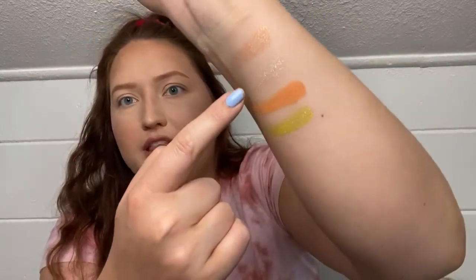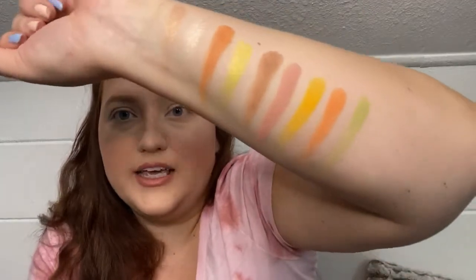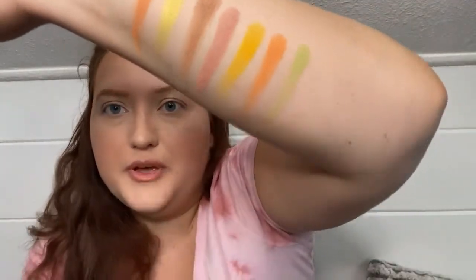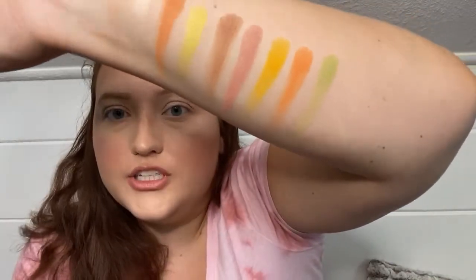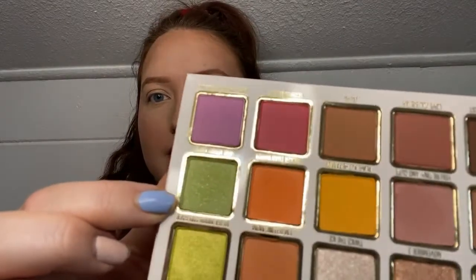This one looks really pretty, like it would be a really pretty topper. This is Cup of Tea, You're Tiny and Cute, Runs in the Family, Thicker Than Water, and Here Kenny Kenny. That's the second row. So you can't really tell in my swatch, but Here Kenny Kenny actually is like a sequin shade. It has little glitters in it. There you go, you can see that better.